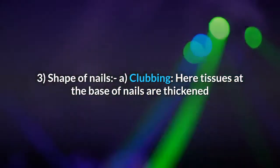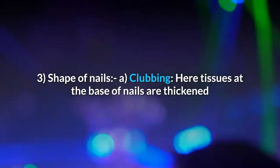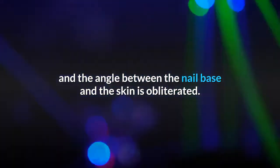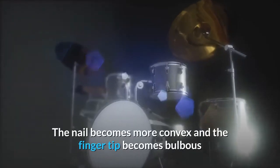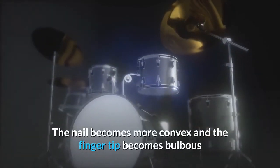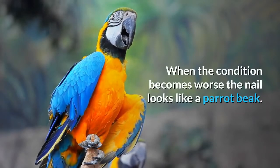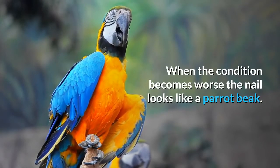3. Shape of nails. A. Clubbing. Here tissues at the base of nails are thickened and the angle between the nail base and the skin is obliterated. The nail becomes more convex and the fingertip becomes bulbous and looks like the end of a drumstick. When the condition becomes worse the nail looks like a parrot beak.